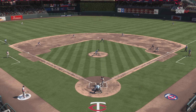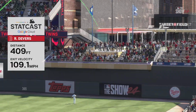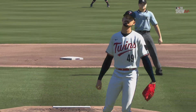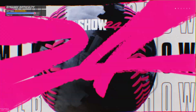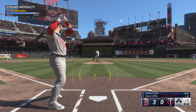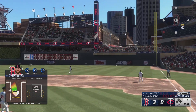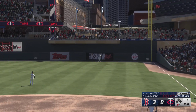With this pitcher's velocity, a changeup is really a break for a hitter. He got a BP fastball, didn't move a whole lot, and he absolutely tattooed it. Here's Trevor Story. In the air, right field. Kepler makes the grab, one away.